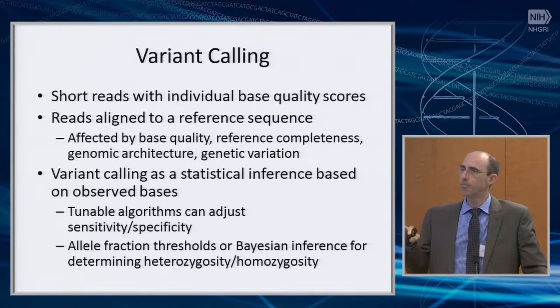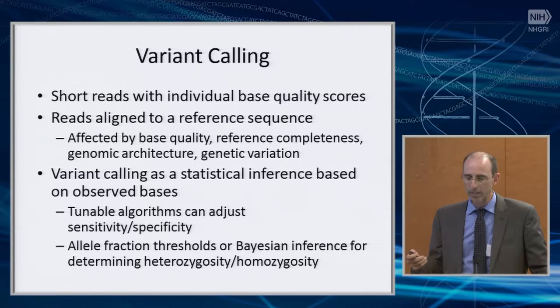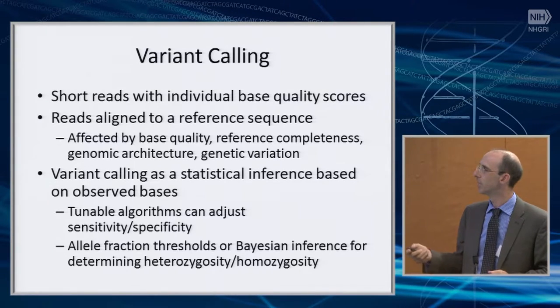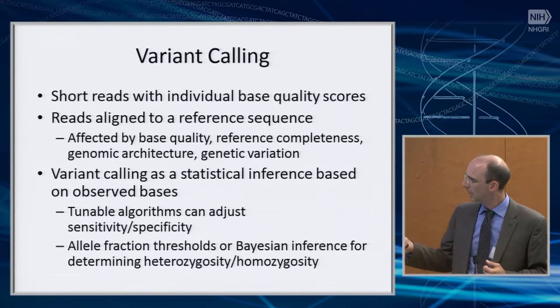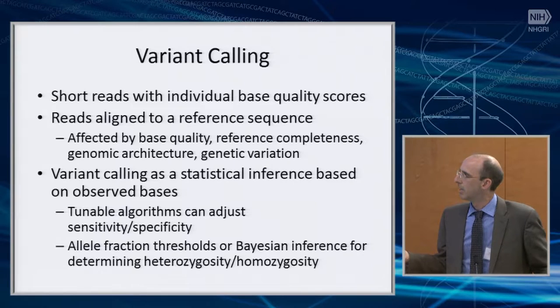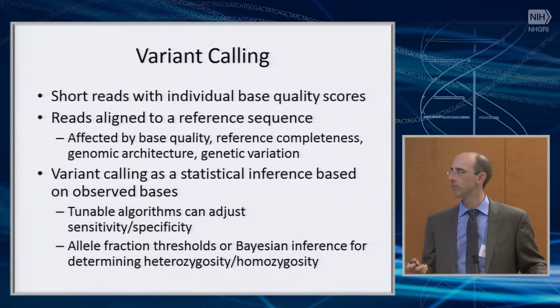So just a brief thing on variant calling. I think everyone here knows, we all understand the way that sequencing works. Effectively, there are a number of things in the sequencing process that can affect variant calling. The base quality of the actual reads, how complete the reference is, and are reads getting mapped to the right place. The genomic architecture, are you dealing with something that has low copy repeats or some kind of a simple repeat, triplets, and so forth, and how much genetic variation there is. And essentially, the variant calling becomes a statistical inference based on the evidence that the sequencer generates.